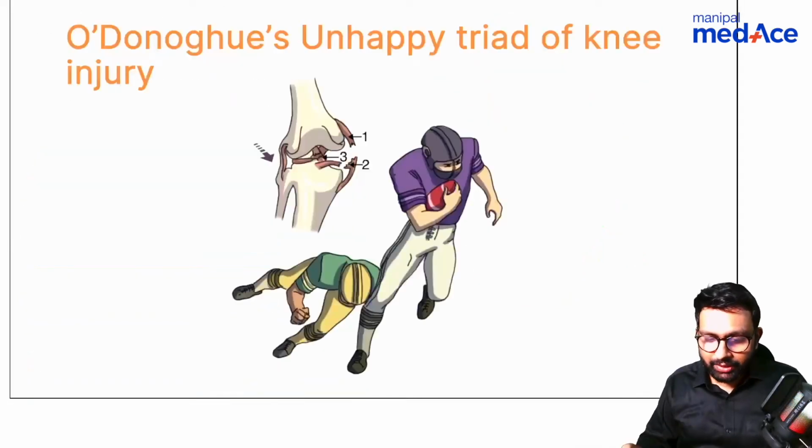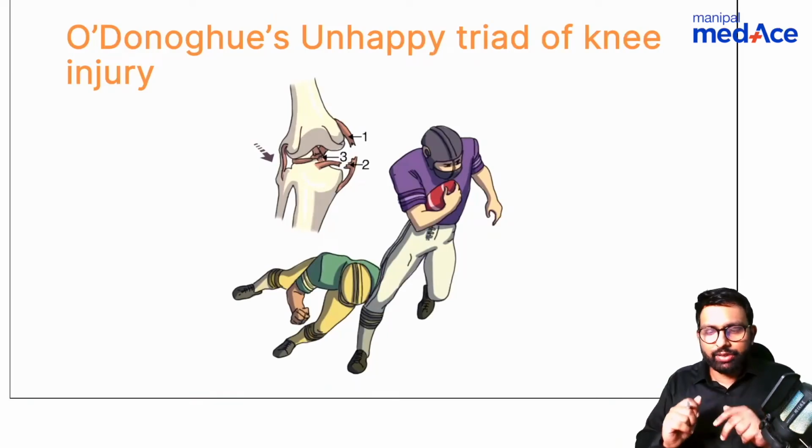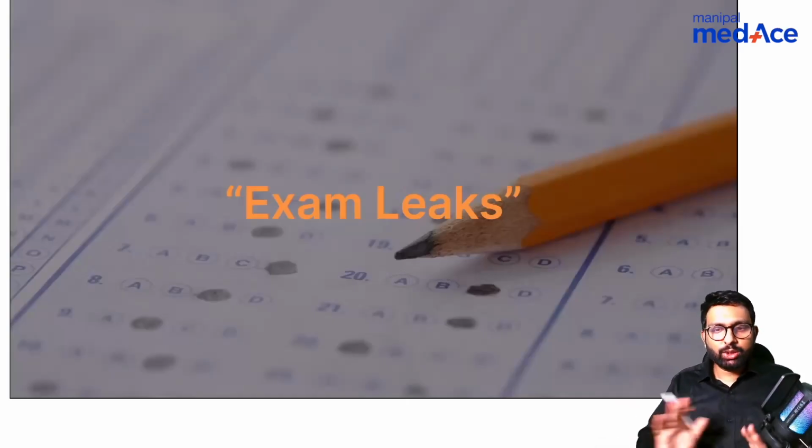So this is the O'Donoghue unhappy triad, normally seen in running athletes. When they were tackled from the side, they have this rotational injury resulting in injury to ACL, medial meniscus and MCL ligament, and the combination injury of valgus, flexion and internal rotation seen in running athletes. Okay. So this was about all the MCQs.